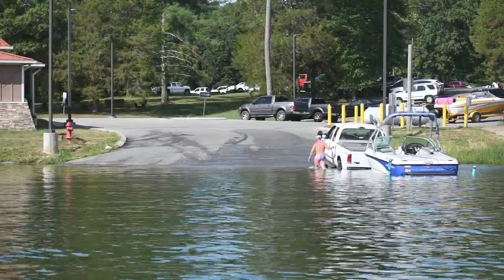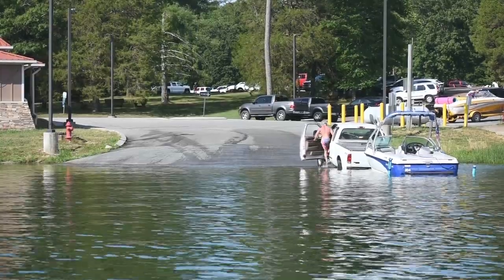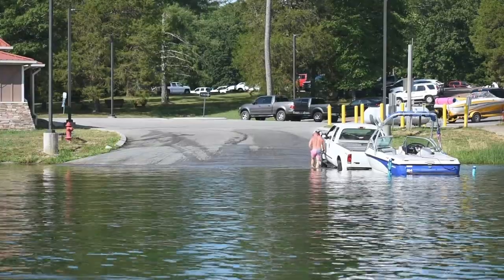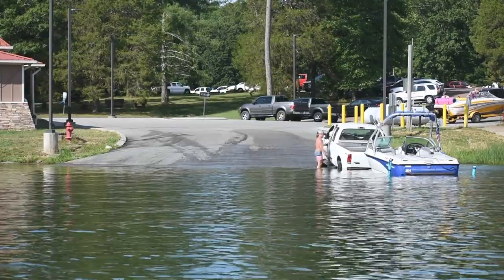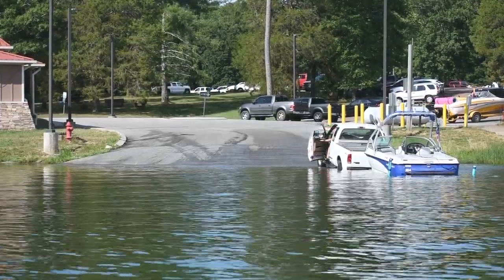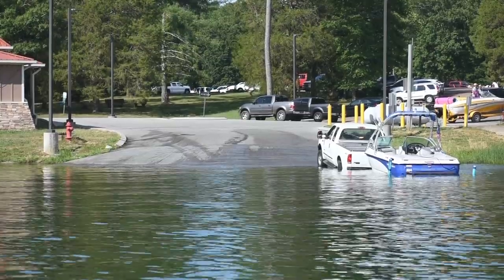As he goes and gets into his truck, he realizes that he forgot something. He had a chock under the front wheel. Now that's something you don't see often, but I think it's a great idea. I think it would definitely benefit a lot of people, especially those that have lost their vehicles in the water.